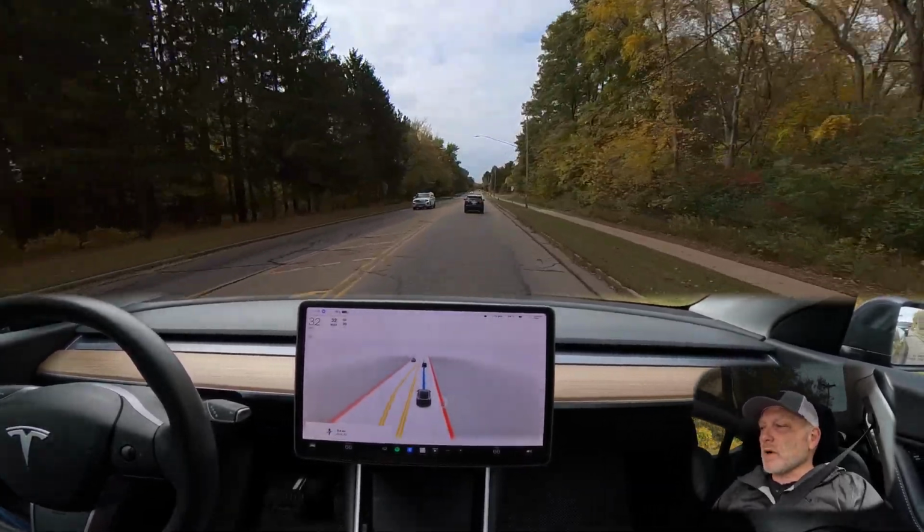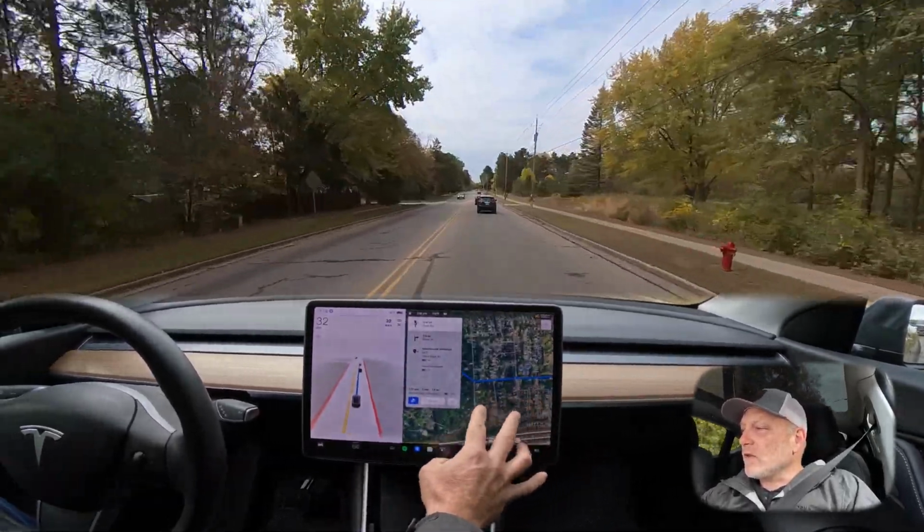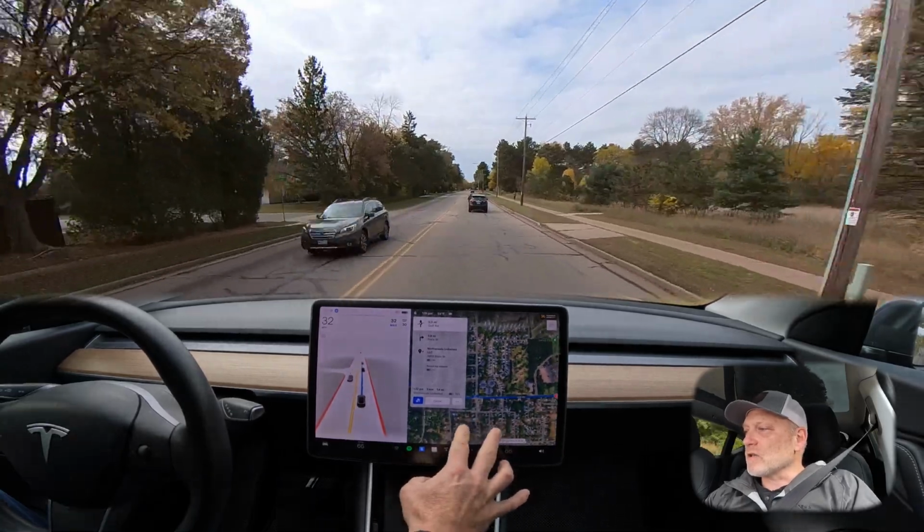So car's looking good on this part of the drive. Again, we do see really nice visualization. Coming up here, we're going to have the first roundabout intersection.